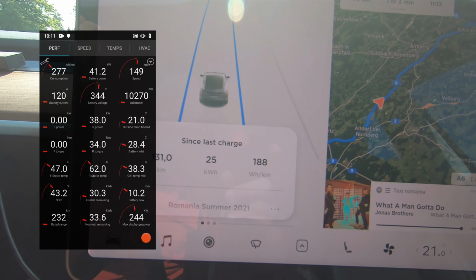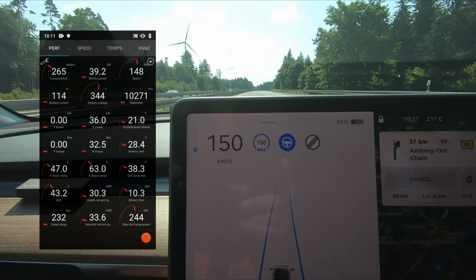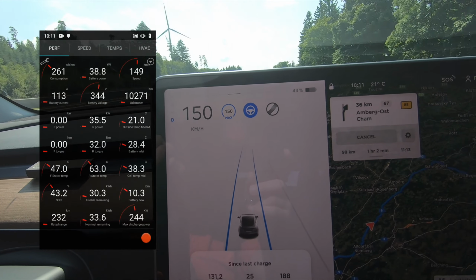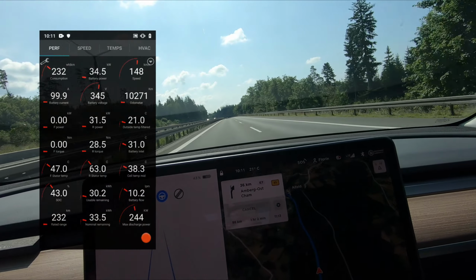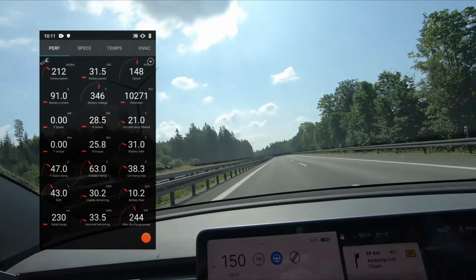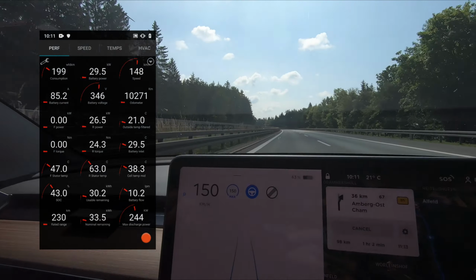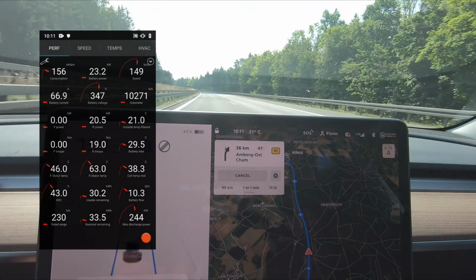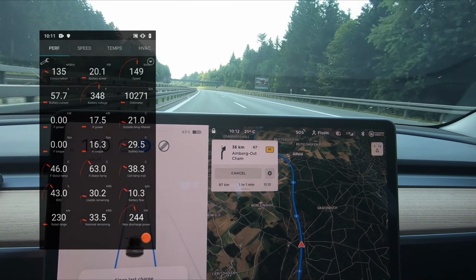Consumption 188 since last charge. Yeah, cruising on 150. At least here there is no traffic. Beautiful weather. I see we have a little bit of a tailwind. Cool. So one more hour to get to the third supercharger.